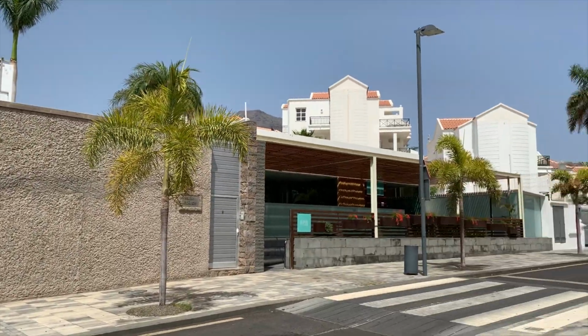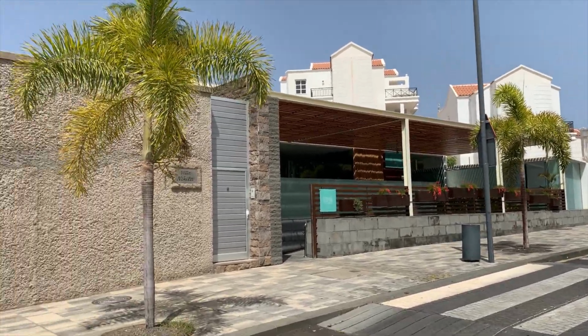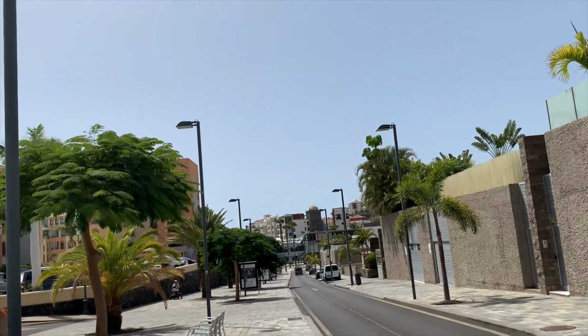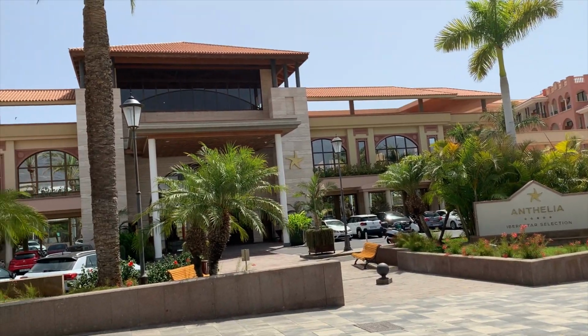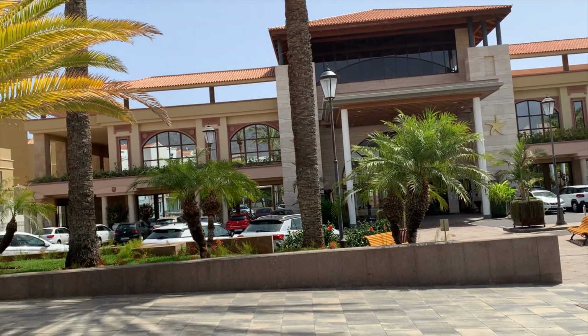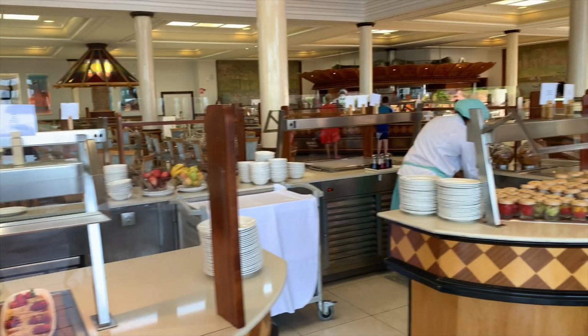You can get to this under a tunnel as well, which goes under the road from the hotel, but this is just showing it from this side. The road is very quiet, with a very fancy shopping centre called the Del Duck down there, which takes you down to other really big hotels. Very, very nice area.